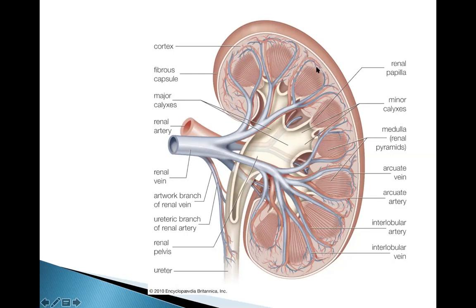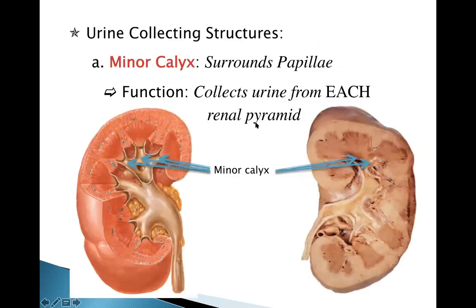All right, so again, we have cortex, medulla, and the sinus. And the sinus is going to contain the urine collecting structure, which I'm going to name in just a second, and the renal artery and vein. All right, so here are the urine collecting structures, which is really cool. So here's the ureter. Again, the ureter is going to be about 1 foot in length, and it is made up of smooth muscle to do peristalsis. As it approaches the kidney, it's going to expand into this funnel-like projection. So this section here, that's the expanse of the ureter, is called the renal pelvis. Pelvis means basin, so it's aptly named.